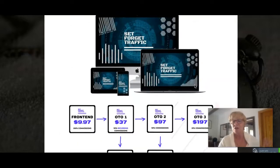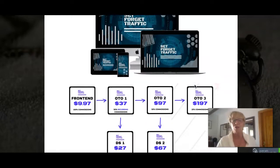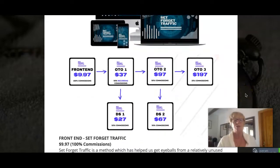Now let's have a look at the funnel, and we'll have a look at the prices, how it goes through.